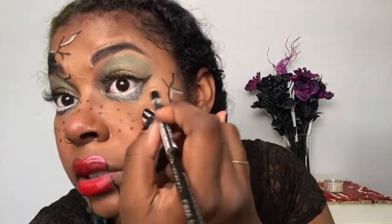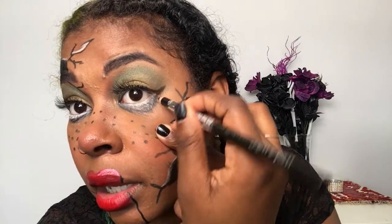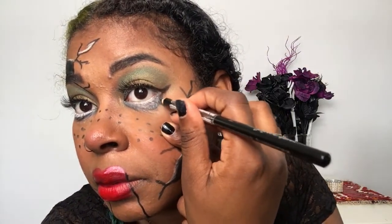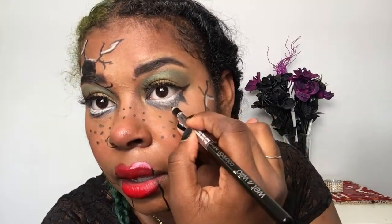Oh, this is gonna be hard. I feel like I should pull this down so it's taut, and then just draw on here. Okay, oh my gosh, mascara really added that little pop that we needed.